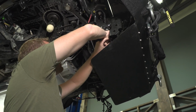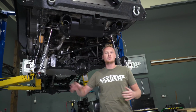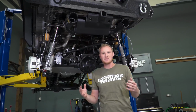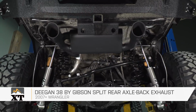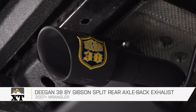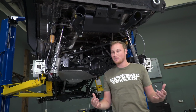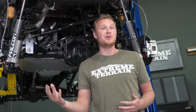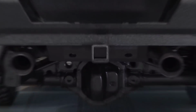So most of the work that we've done on this Jeep is on the underside. Here we have the Deegan38 dual split axle back exhaust by GIBSON. That's going to give this Jeep a little bit more sound, definitely a little bit more attitude. As you can see, it's a black exhaust, dual tips, has the Deegan38 logo on the side. Definitely goes with the theme here from both a look and a sound perspective. We're definitely going to get a little bit more volume and a nice low exhaust note out of that exhaust system.